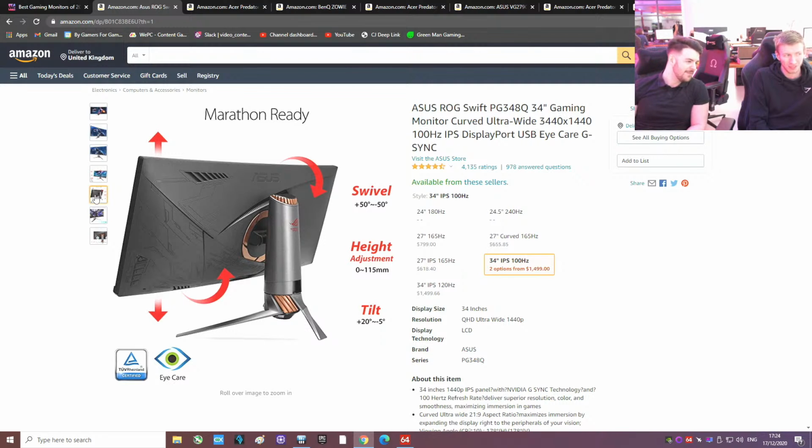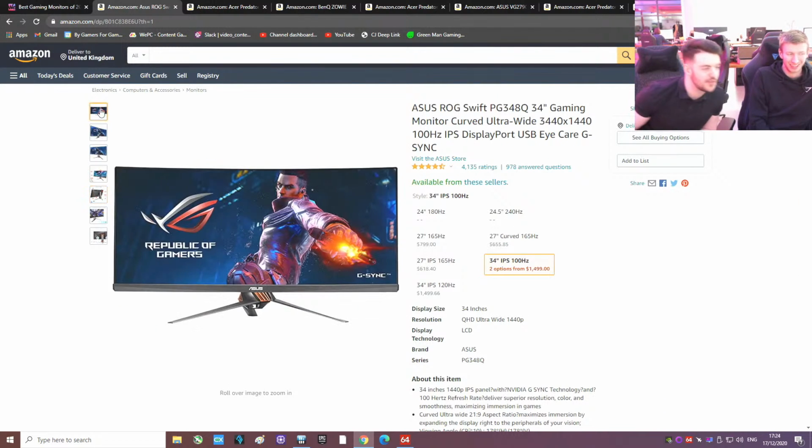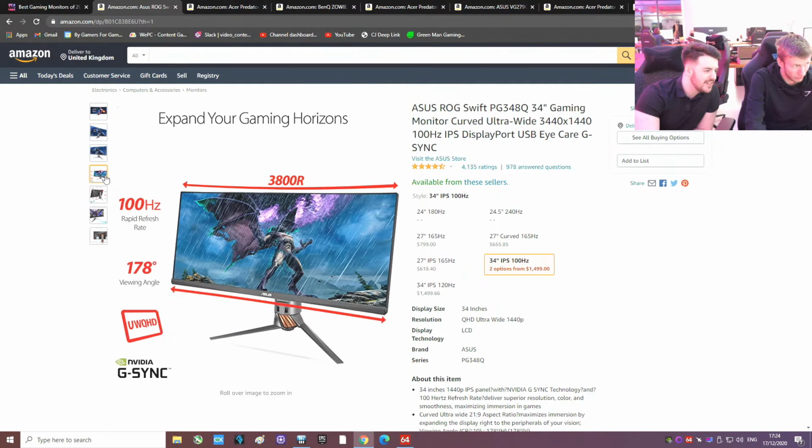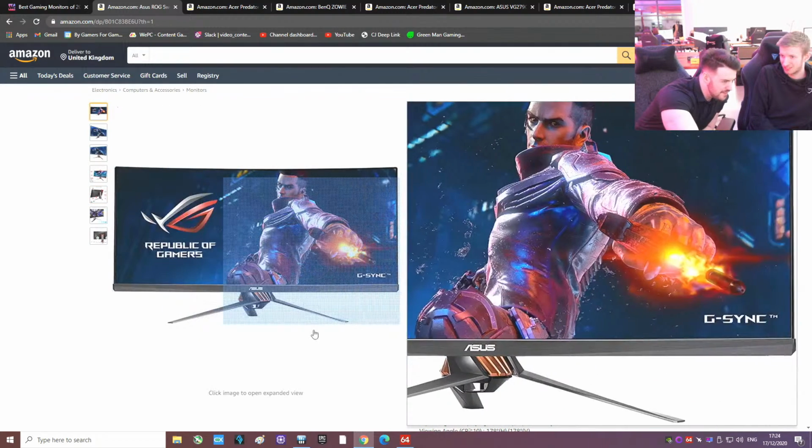Oh my lord! Imagine that. Is that not even a joystick on that? Oh, it is. Okay, I was going to say, if you pay over $1,000, you expect a joystick, don't you? Has it got a swivel as well? It does. It's got a swivel. Love that. Everybody loves a swivel.